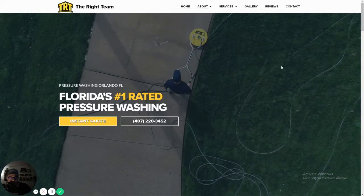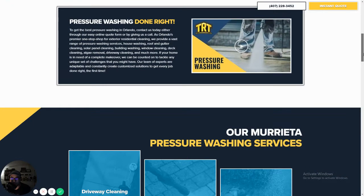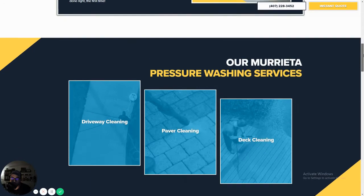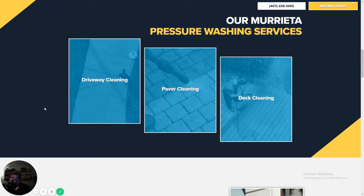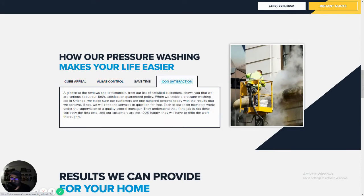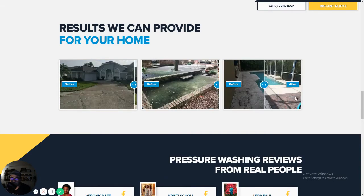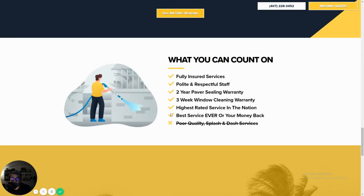It's the same exact layout pretty much. Hero section, call to action, little section with a video. All the service pages are going to be pretty much the same structure, with the nuances of the service. So this is about pressure washing, but these are the specific services of pressure washing that they can offer, how it makes their life easier, proof of the service that they can transform the look of your home, relevant reviews of the actual service, and bite-sized value again, and then these cool little animations.